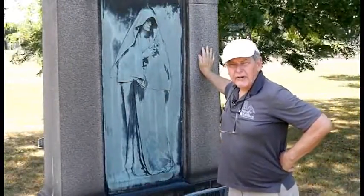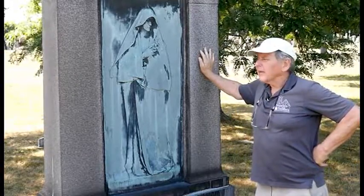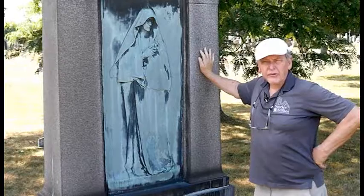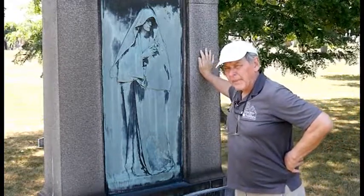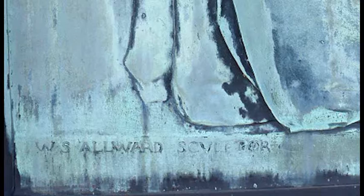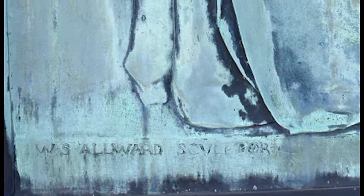This is the other side of the Walker Monument. Isabel, the daughter, commissioned an artist from Toronto. He was basically an unknown artist at the time. It was Walter Allward on the bottom of this piece of art. It's an interesting piece of art to begin with.